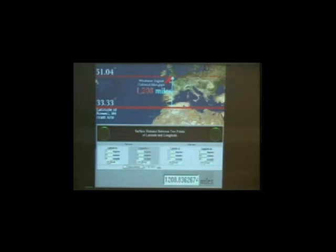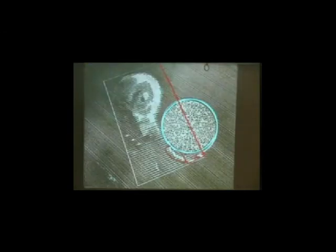I didn't know exactly the coordinates outside of Winchester, England, and I had a pretty good idea where the crash site is northwest of Roswell. As you can see, it's very, very tight. Now here's a piece de resistance.